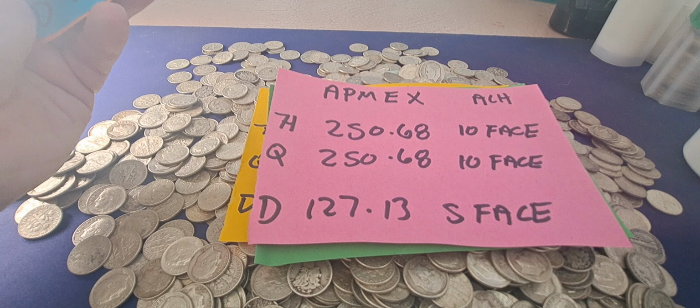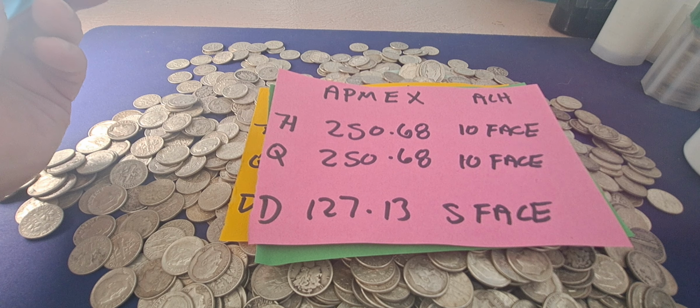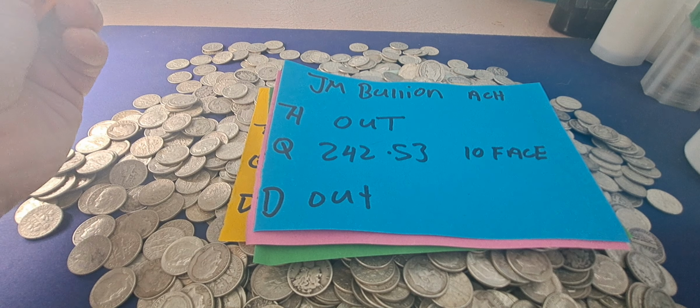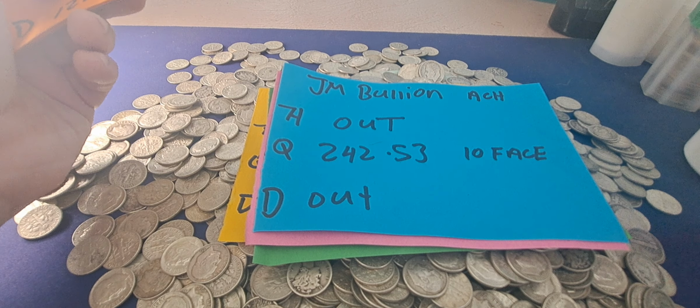Let's go to ATMAX. ATMAX, $250.68 for Franklin half roll. Quarters was $250.68 also. Their silver dimes were a little bit more. They were $127.13 for $5 face. How about JM Bullion? Again, this week, 2 weeks in a row now, Franklin halves were out of stock. Quarters, not a bad price on quarters either with them. Once again, $242.53 for $10 face, and the Roosevelt silver dimes was out as of the recording of this video.